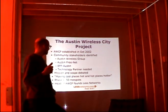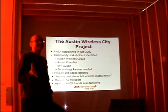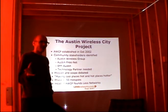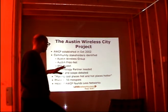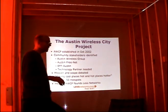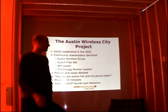And the Austin Wireless City Project realized that they needed a technology partner to help them put together these wireless hotspots and tie everything together. And of course, that's where Les Networks comes in. So the phase 1 rollout was, they decided they're going to try to do 50 hotspots, and the head of Austin Wireless City Project, Richard McKinnon, also founded Les Networks in order to provide the technology.